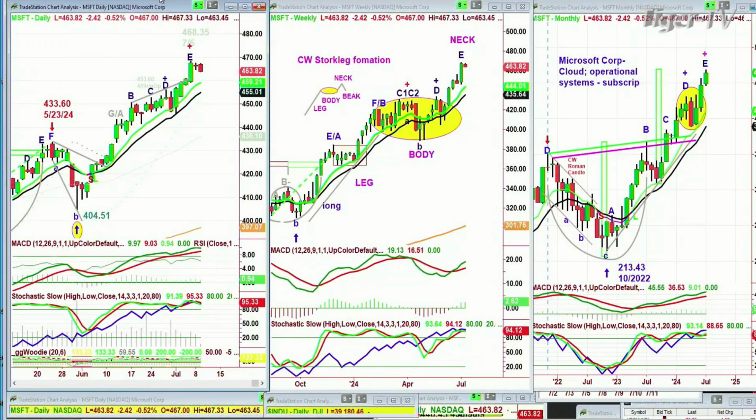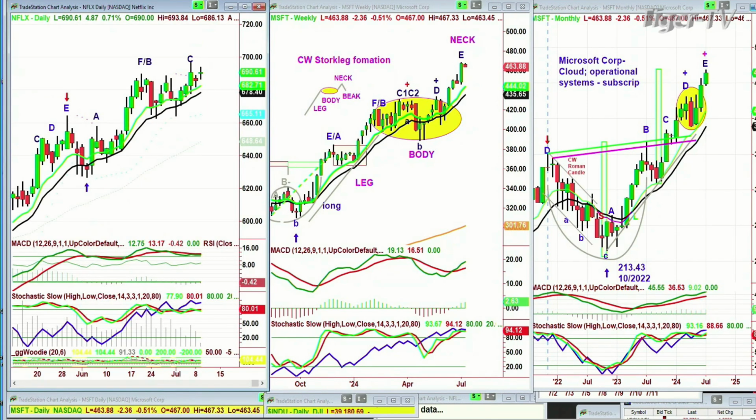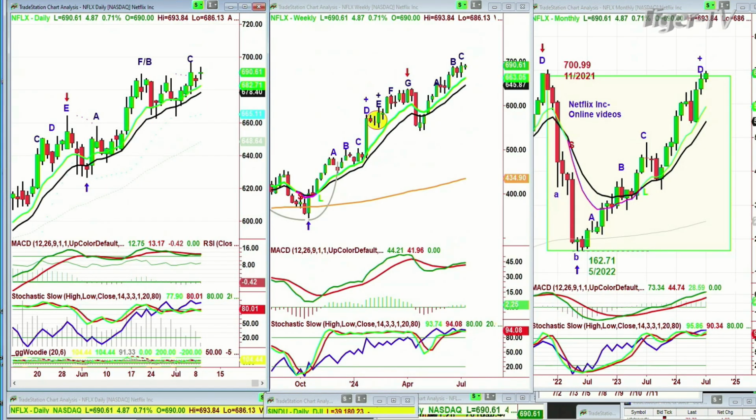Now let's look at something else. So within the context of those stocks, you've got Netflix. Netflix has gone to a peak C. It should try to go to a slightly higher high, but it's getting close. Look, it's walking the 9-period moving average, but each pullback, each rally has quite a deep pullback. So that's just something to monitor. In the meantime, back at the ranch, you've got something very interesting here, and that is Meta.